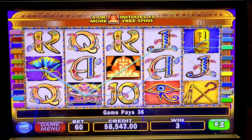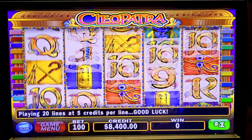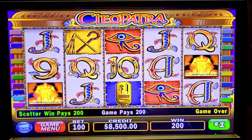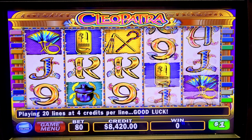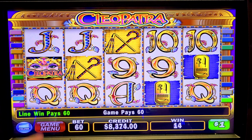Beautiful. Beautiful. Don't tease us with that little bomb. You're gonna do it. How is it that the one on 80 gets us $6,000, but the one on 100 gets us $1,600? I don't know. Hashtag slots. Oh, share my fantasy.